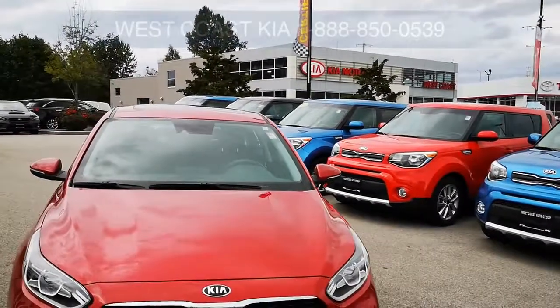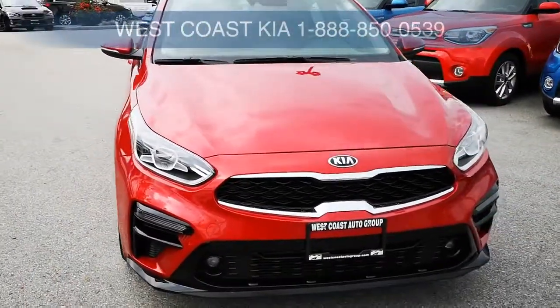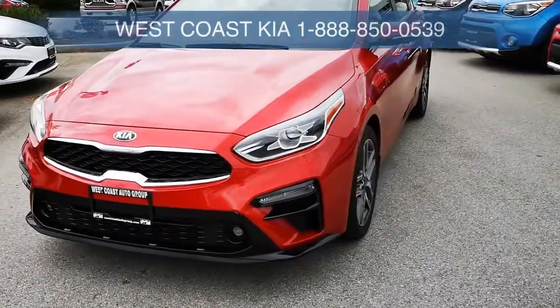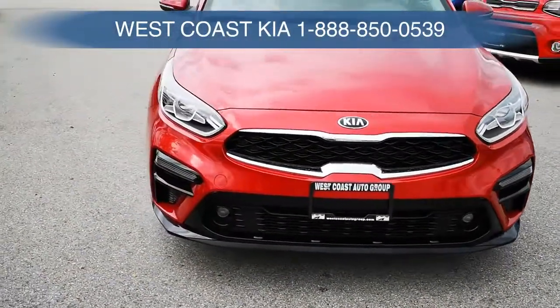Today we're going to have a walk around a little red 2019 Kia Forte. This is a demo. It only has about 6,000 kilometers. This is one of the first launch editions, so it does have the little fog lights in the front bumper cover, which aren't on all the models. This is an EX Plus.